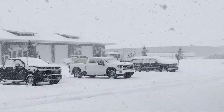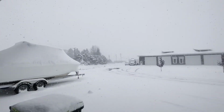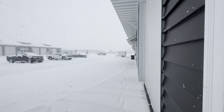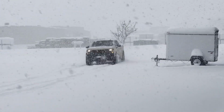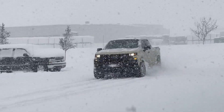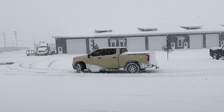Happy winter, everybody. Look at this. Holy cow. It is coming down. If you guys are not in northern Michigan, this is what it's like all the time in winter. This is the season. Oh my goodness.